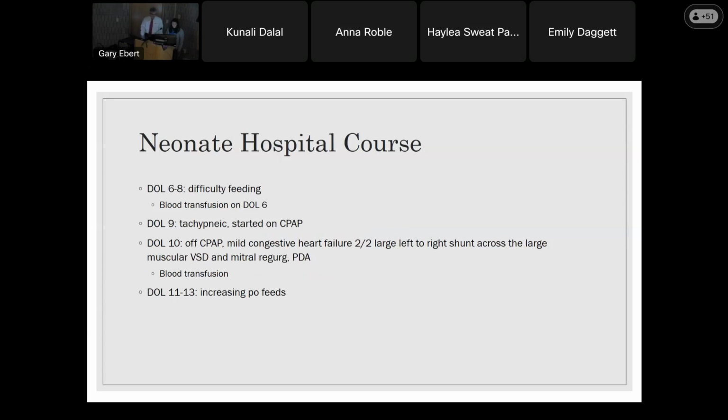Then another blood transfusion on day of life 10, and also on day of life 9, the baby was started on CPAP for tachypnea. And on day of life 10, the baby was diagnosed with mild congestive heart failure due to a large left to right shunt across a large muscular ventricular septal defect and mitral regurg. And the baby is still in the NICU here and just increasing PO feeds, but is on room air and no further blood transfusions so far.